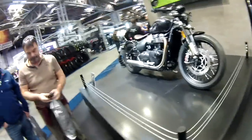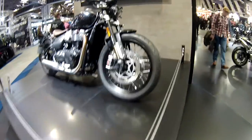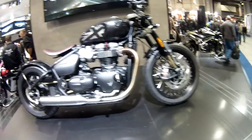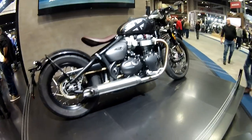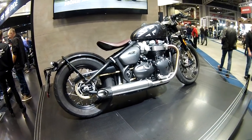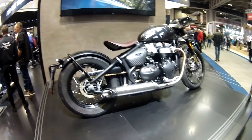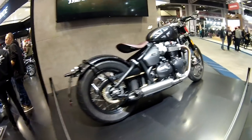Yeah, look at that thing. Beautiful. That is nice. Öhlins front end, Brembo brakes. This is your Bobber 1200, Bonneville 1200. Nice. 15,500 though, for that. That's a lot. Monoshock rear. I mean, it looks the business, no doubt.